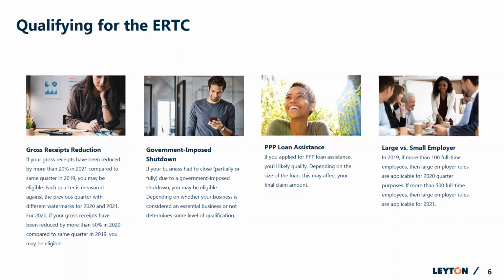If you had more than 100 full-time employees in 2019, then for purposes of determining the credit calculation for 2020, you'd be considered a large employer and subject to the large employer rules. If you had more than 500 full-time employees in 2019, then for 2021 purposes, you'd be considered a large employer. So if you had, say, 150 full-time employees in 2019, you could be considered a large employer for 2020 purposes only, but not for 2021 purposes. So there are a lot of different nuances and intricacies that we pay attention to because of the way that the rules operate.